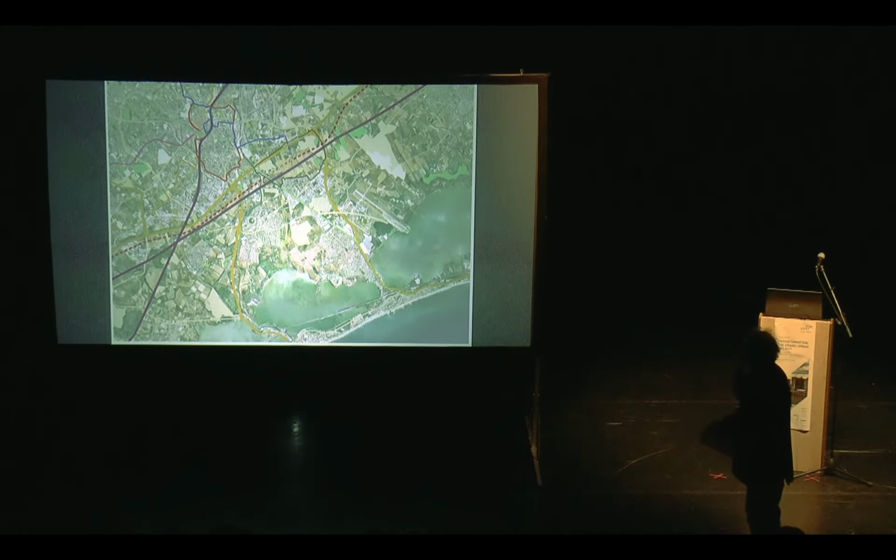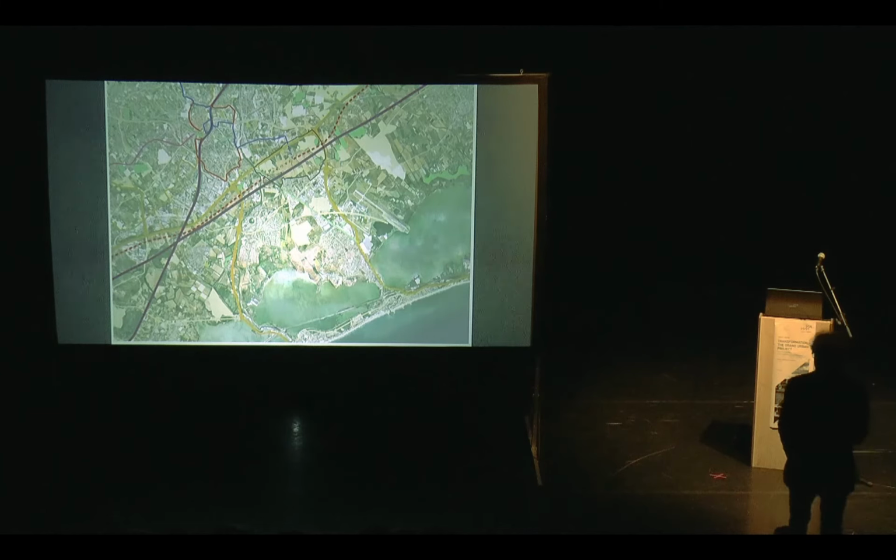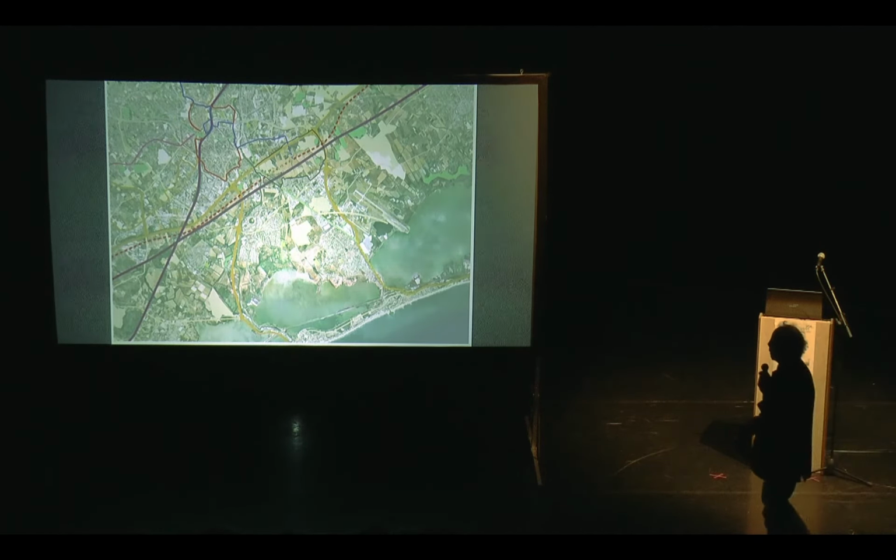So this is a situation. Then you have the airport with its noise that is applicable to this landscape. So this situation is then the base for a tender. So then they ask for urban designers according to the European bid regulations to apply as an urban designer. So we did that and we got the job.